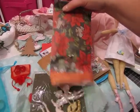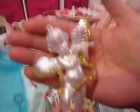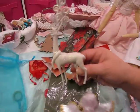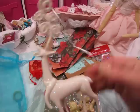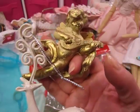Ooh, what's this, Timmy? Oh, look at it. She knows I love angels. So here's a little angel. And a little reindeer. Look at this. Oh, this is so cute. For some reason, that angel looks like something I've seen on a TV show, but I can't remember where. And there's another little angel, too.